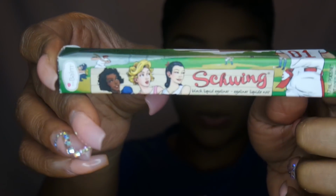So this is the Schwing liquid liner. And when I swatched it, it is a matte black, which is really, really cute. It is not waterproof. If anybody's looking for that, that's not what I got from it. But it is felt tip, and I actually really and truly hate felt tip liners. But I'm still gonna try it because I'm a trooper.